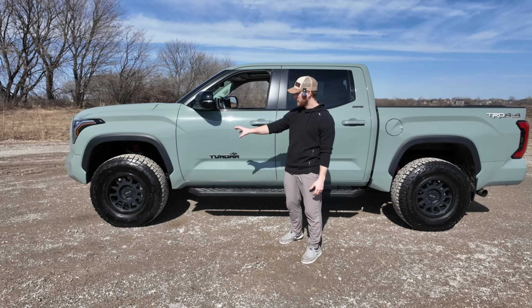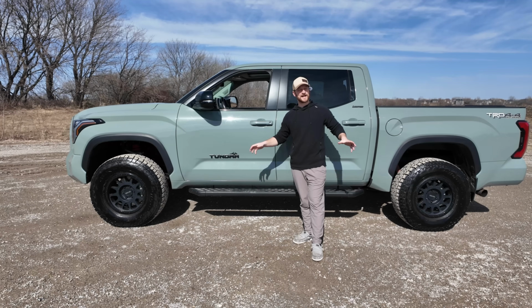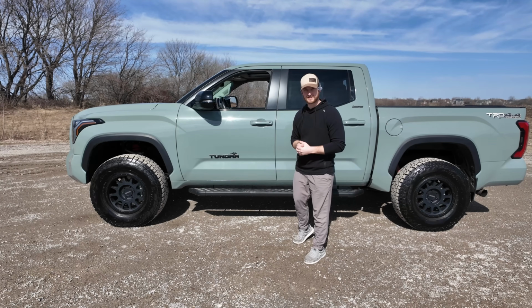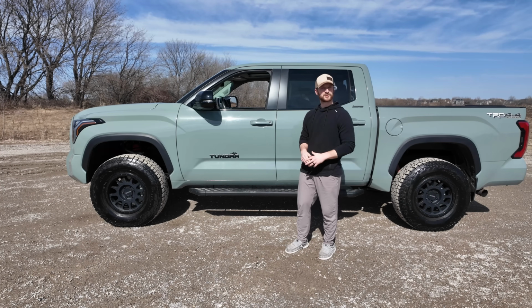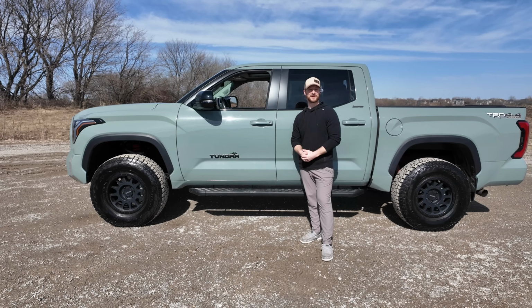As you can see by my wheel and tire setup, these are not stock. I do have a pair of Method NVs wrapped in 35-inch Falcon Wild Peak AT4Ws. Again, I also have a designated video talking about that setup on the channel if you're curious as to more details there. This truck was built and purchased in February of 2024, which is right after the deadline for the newest recall of the engine, if you have been looking into that at all.